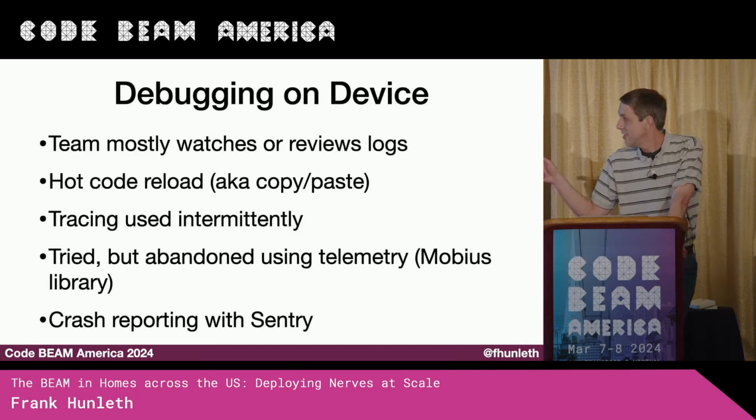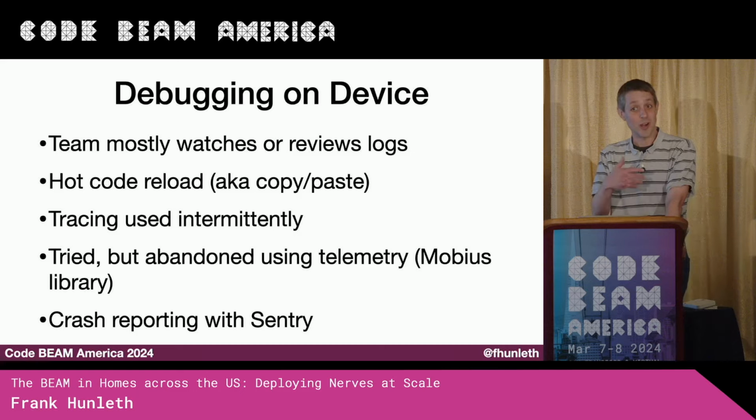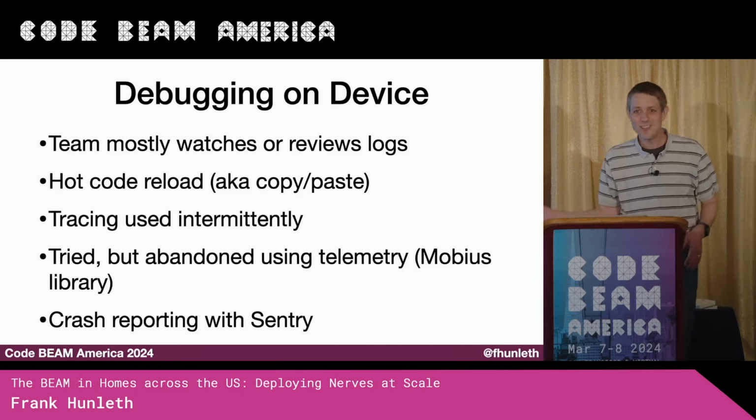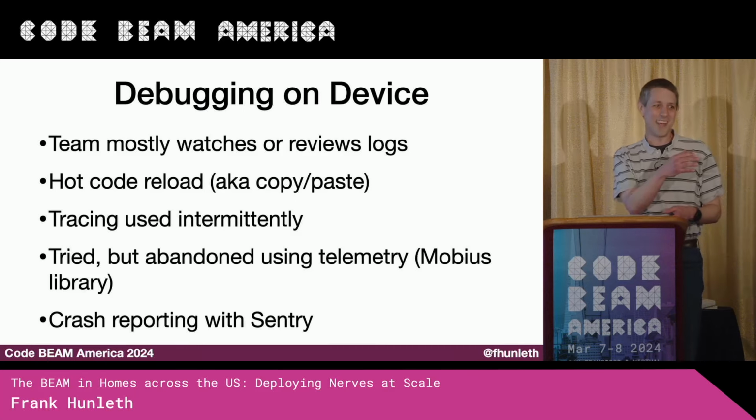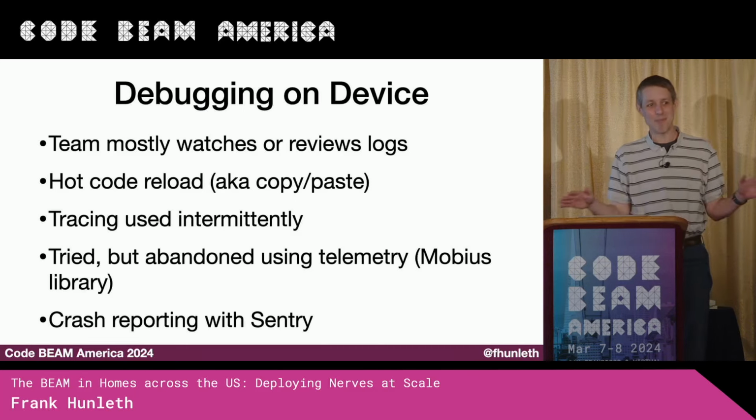Next one, telemetry. We tried using telemetry. I could talk a lot about this. We have an open source library called Mobius where you can look at our tempo. So the challenge with telemetry on our devices is that while we are interested in the data, we can't just start feeding up from every hub to some server to record this. It's just financially not possible.